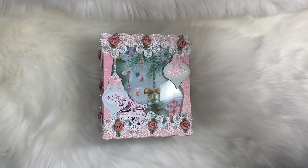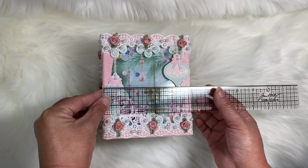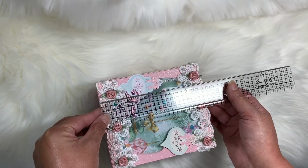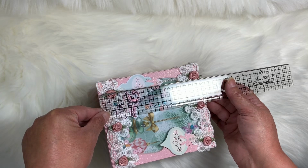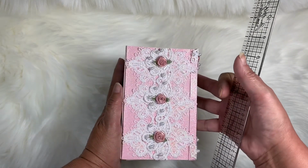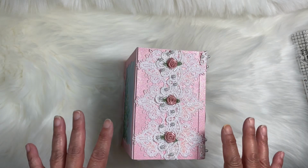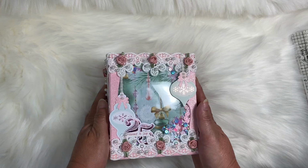So I'm going to measure it for you. It is 5 inches wide by 6 1/4 inch tall. 6 1/4. And then wide. Oh my gosh, look at this, guys. Isn't that gorgeous? So it is 4 inches wide. This is massive.